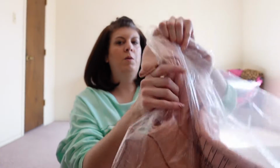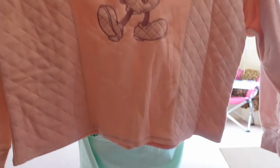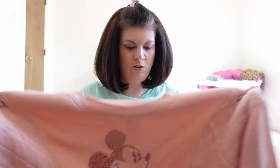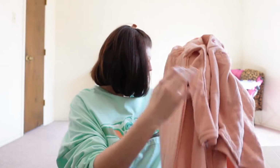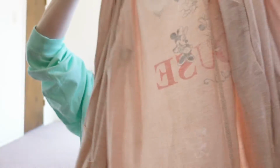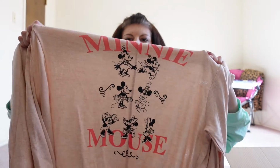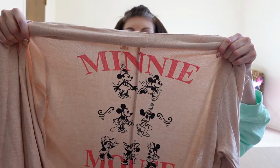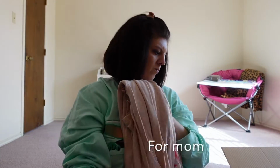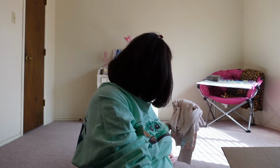So I got the top. This is the top. And it's kind of short, but I don't really care because I'm just going to be wearing this at home around the house. And it is very cute. I love it. I had to try it on. Oh, that's cute. Oh, that's darling. And it's rose gold. She will definitely like it. So it has Minnie Mouse on the back. And this was an extra large that I had ordered for her. I think that will definitely fit her. So I will definitely have to put that away.